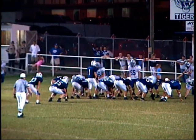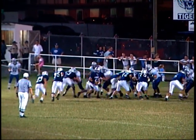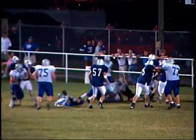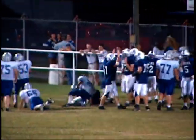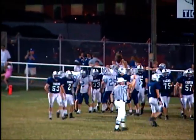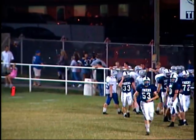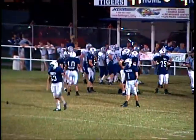Wideouts to each side. They're still in the eye behind Pugh. Pugh leaves it with Dodder up the middle, and he's in the end zone. Hans Dodder, 5-yard run, with 8:35 to go in the third quarter. Second touchdown for Hans.